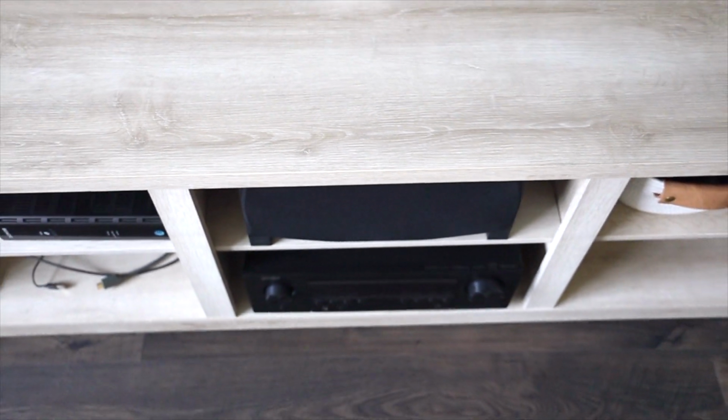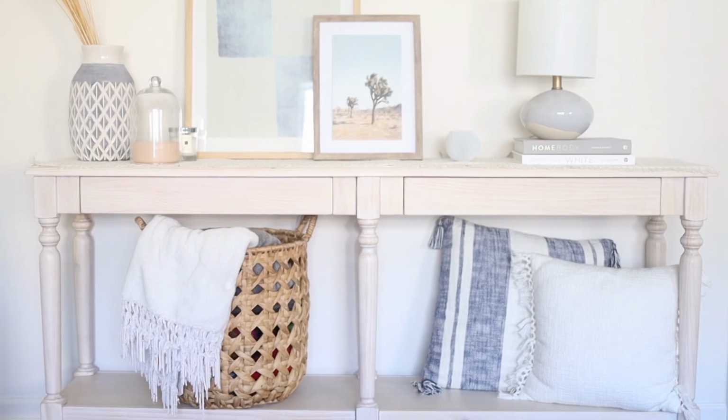We thought it would really brighten up the space, so we really looked out for those touches of light color and something that reminds you of being on a beach. Next, we're going to be talking about the items that we got for that console table.